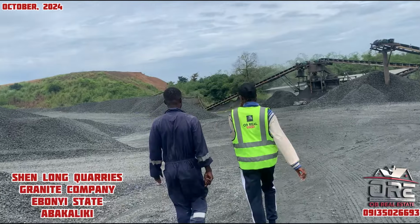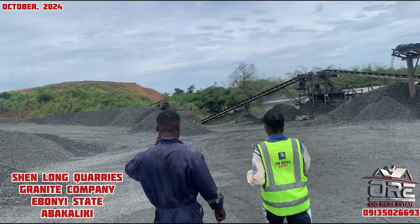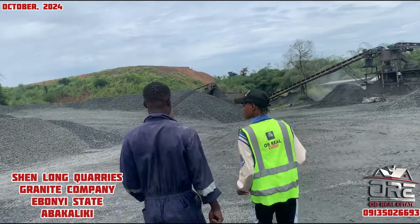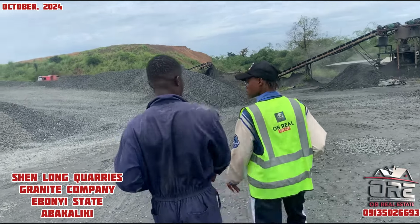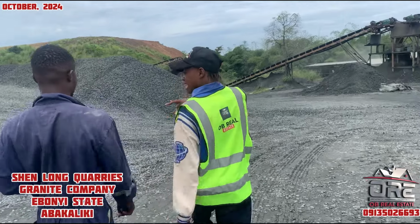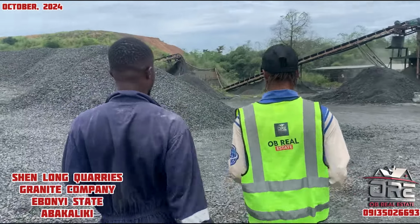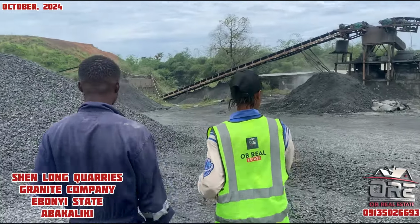You said you guys produce the best, the best granite in Nigeria. We do the best among all, because there are many quarries over here, but in this company we don't lack any material that you need at any given time. That is why we work time to time. You sell to the retailers. Yes, and this is the main place where we produce granite. Wow, thank you and God bless you.